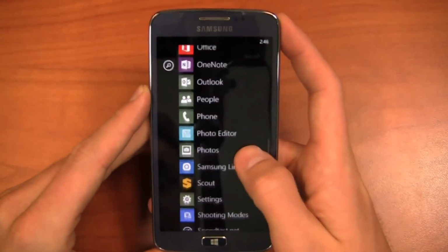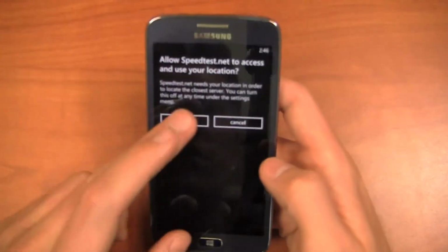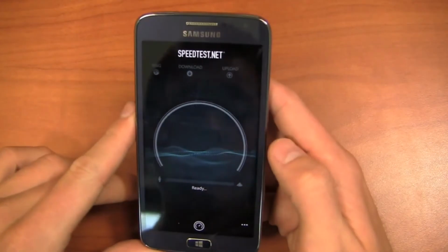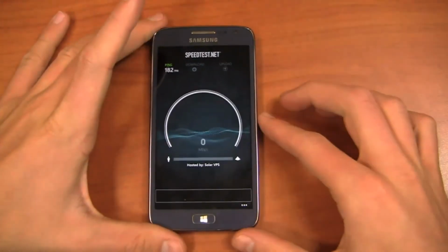I'm going to do a quick speed test so you can see Sprint's 4G LTE connectivity in the Dallas metro area. Gotten much better in my office, by the way. We'll do speedtest.net here, and we'll let it load up. And it is ready to rock and roll. Let's go ahead and hit ready.